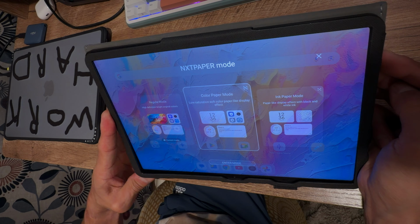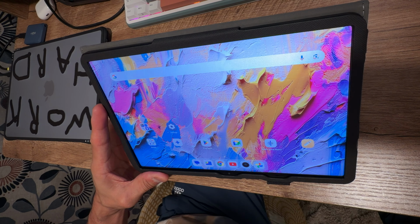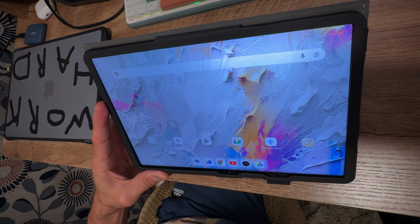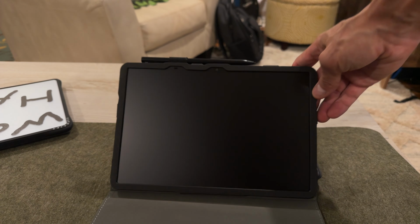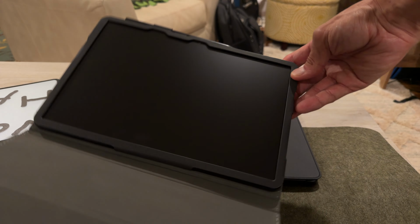What I've loved most about the NXTPaper line so far is being able to switch between those 3 display modes depending on the task at hand or the situation. The 3 display options combined with the matte screen are the reasons I've loved it for note-taking, reading, and just everyday media consumption. So without the App Store, I'm very curious to see how this might fit into my daily routine.